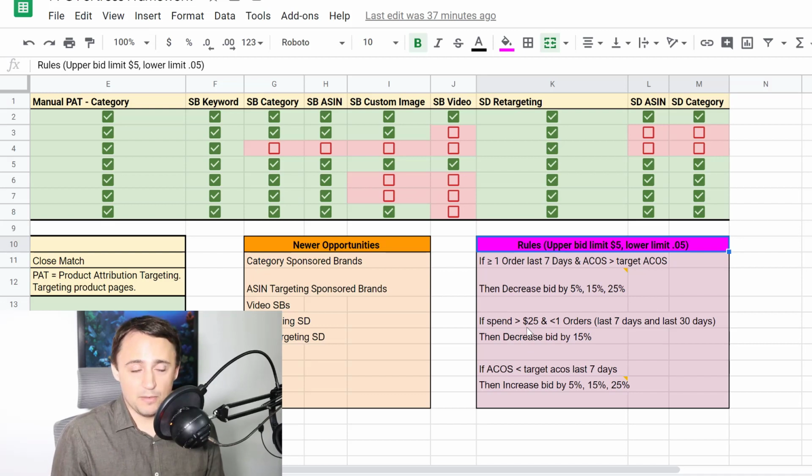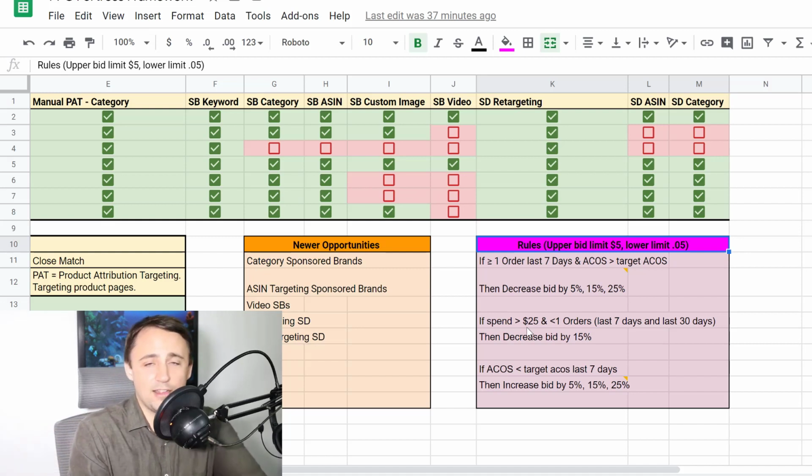Your lower bid limit of 5 cents, the bid could be decreased all the way down to 5 cents. And what you'll find is a lot of these keywords that aren't performing have high ACOS over weeks. Your bids will just keep decreasing until eventually it just stops getting impressions, which is fine if you're going to lose money. But in 90% of the cases, what this is going to do is give you a point of equilibrium if your product is actually well optimized for these keywords that you're targeting. So that's one of the rules.